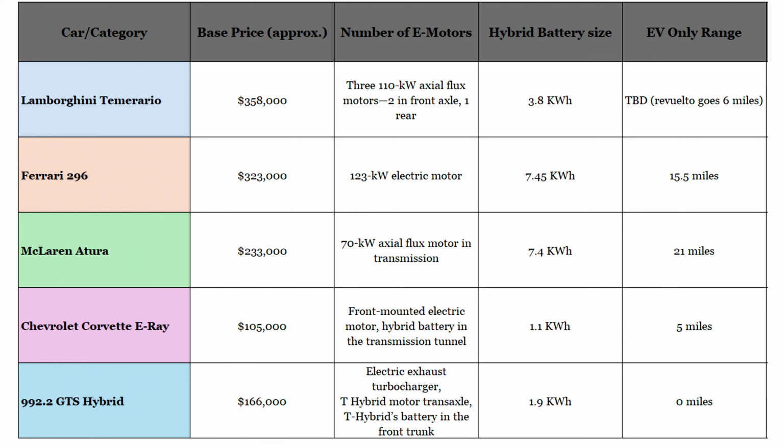In some cases yes, in others kind of unsure. For the Porsche 911 992.2 GTS, there is no EV only range. For the Lamborghini Temerario, Lamborghini did not publish a number. However, the bigger car in its range, the Revuelto, has a 6-mile EV only range, and we're going to assume that the Temerario has similar.